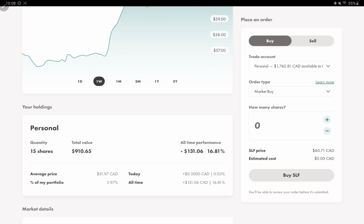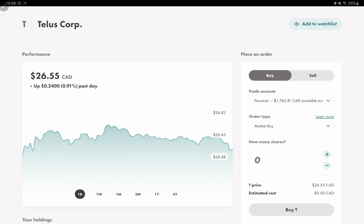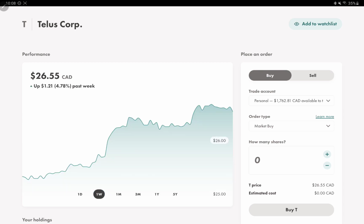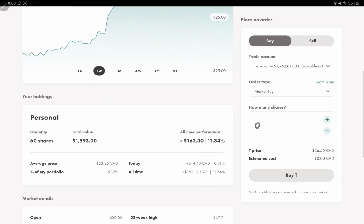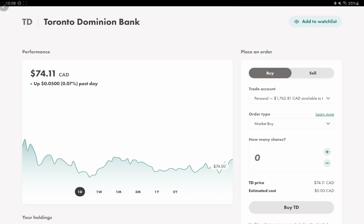Now, guys, a telecommunication stock, TELUS. I received a dividend from them this week, $17. So last week, TELUS is up 4.78%. I currently have 60 shares. Total value is $1,593. All time, I'm up 11.34%. Average cost is $23.85, and this is making 5.19% of my portfolio.